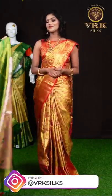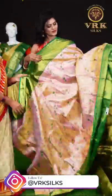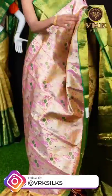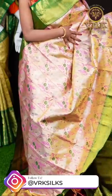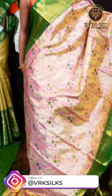Next saree. So here we have another one in a beautiful color. It's a pinkish gold with green color combination saree, and all over the body it has got multi motifs brocade waving with green and pink color meena work outline. And the border, it's a green color turning work designer border.